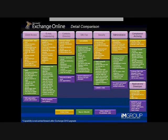There are two key remaining gaps. One of them is public folders. Public folders will not be supported in Office 365. So if you're using an Exchange environment where you do use public folders, Microsoft recommend using a SharePoint environment to move your data into the cloud, or use an existing on-premise Exchange environment. And there will be no Outlook 2003 support. So under Office 365, Outlook 2003 will work. We as IM Group have tested that, but it will not be supported.